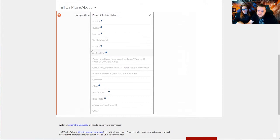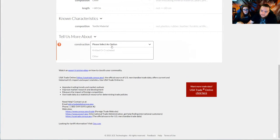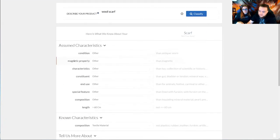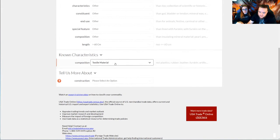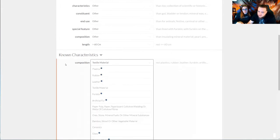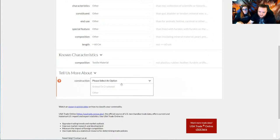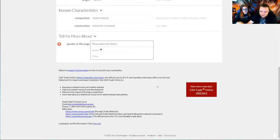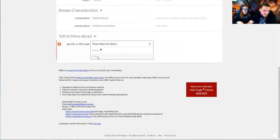Can you type wool scarf into the top just to see if it maybe helps? There we go. Okay. Here we go. Oh. All right, so length, we'll assume that. Less than 60 centimeters. Because it already knows this, it's a textile material. Knitted or crocheted? Just do knitted. We'll just assume it's a knitted scarf. Is it for babies? Probably not.